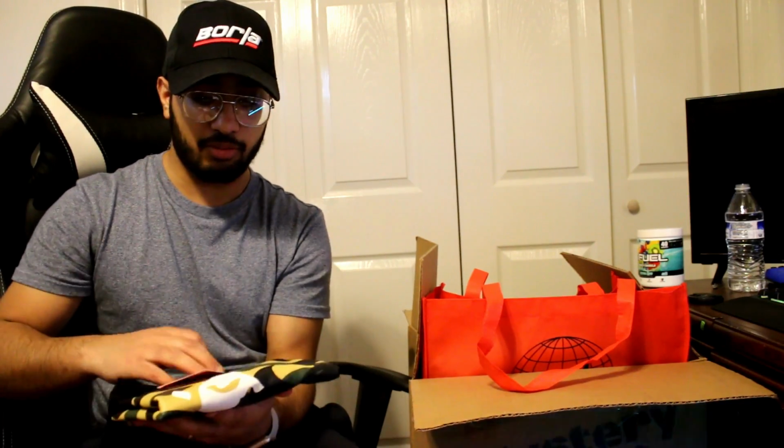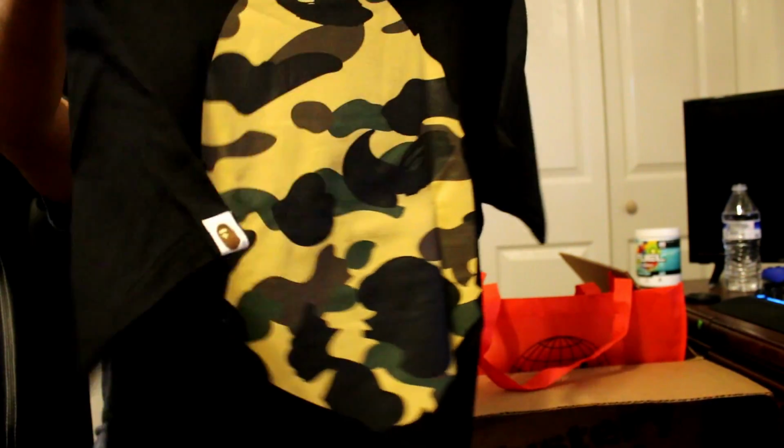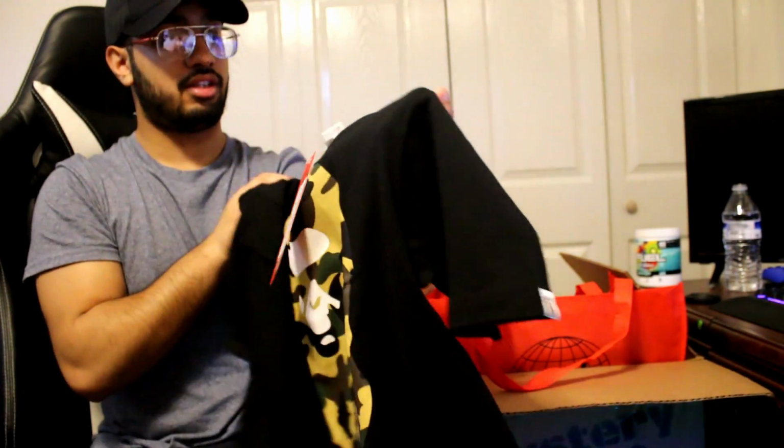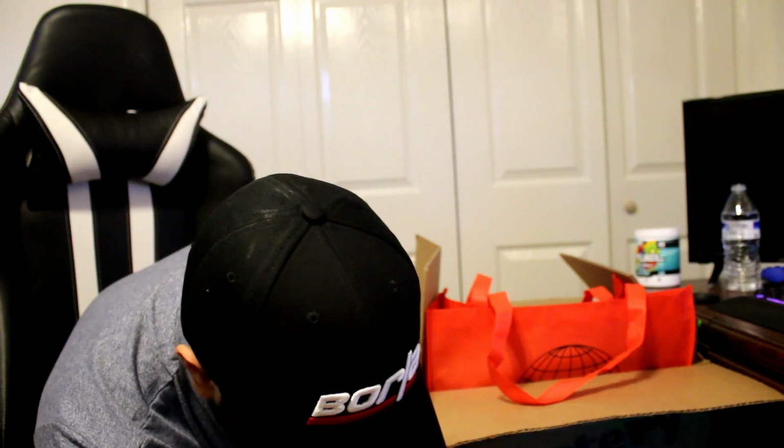Another vape head tee. Size medium, hopefully. Yeah, size medium. This is with the yellow tee. Okay, this is nice too. See, this is nice. I can do with this. I can deal with that. $130, size medium. Nice. That's nice. So that's another vape tee in my collection. I sold most of my other vape tees because they were really weirdly embroidered.